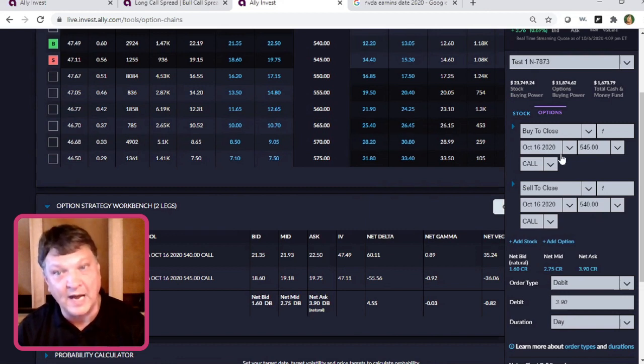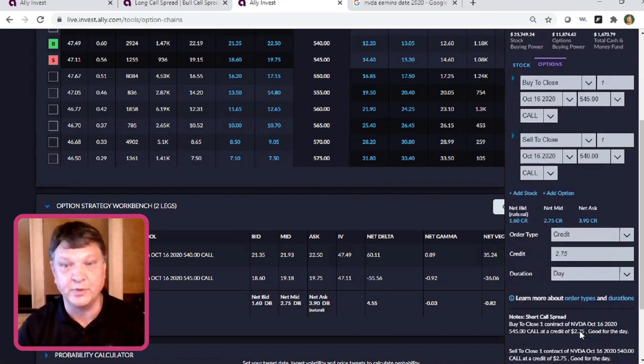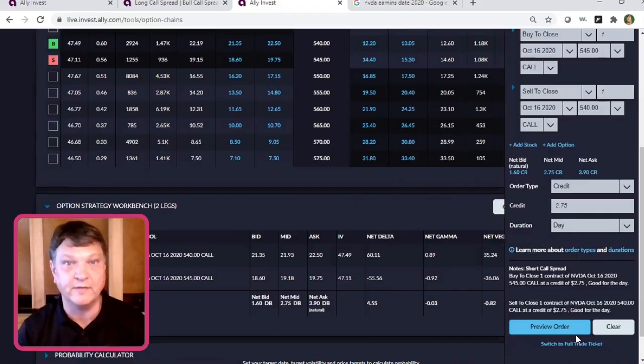We are buying to close the 545 strike. We are selling to close the 540 strike. 275 would be a nice price. That's where I'd want to get at least to get out of the trade to be a little bit profitable on it. And I would enter that at a net credit to the account of $2.75. So quite simply, just preview the order, send it down to the trading floor, and you are working an order to close your long call spread on Nvidia.